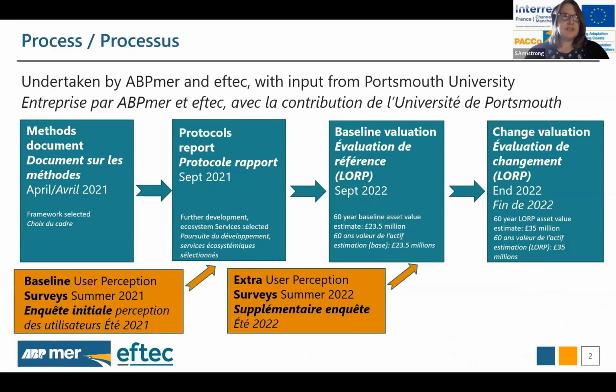We couldn't have done this without FTEC, who are an environmental economics consultancy in London, who have been brilliant, especially Rob Tinch and Ian Dickey, who worked on the project with us. And there was also some input from Portsmouth Uni on the survey element. So we started on this work back in 2021, when we basically set up a methods document, first of all.